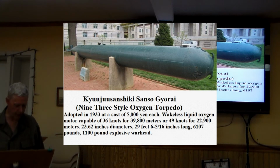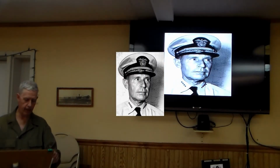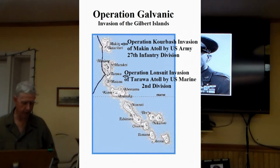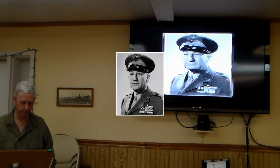After expected torpedo runtime, star shells are fired to further illuminate targets for the gun battle. Admiral Spruance flies down to Wellington, New Zealand to meet with 2nd Marine Division Commander General Smith and give informal verbal orders for Operation Galvanic.